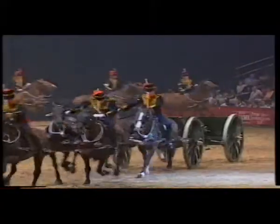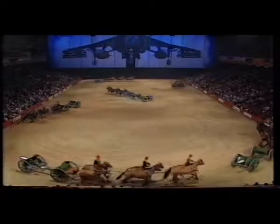The most skillful manoeuvre of all, the high-speed scissors, teams 18 yards long, missing each other by just a few feet of galloping space.